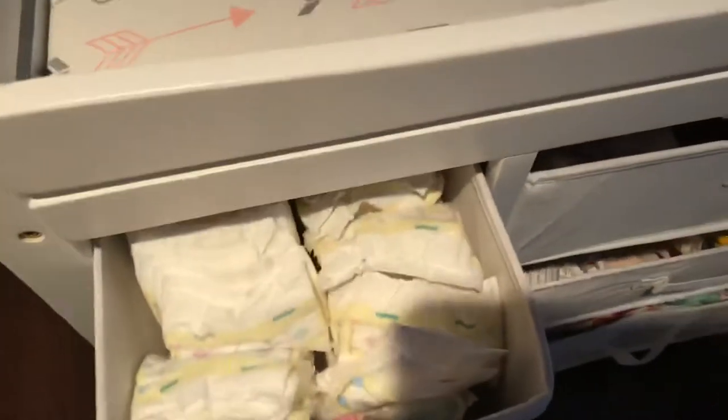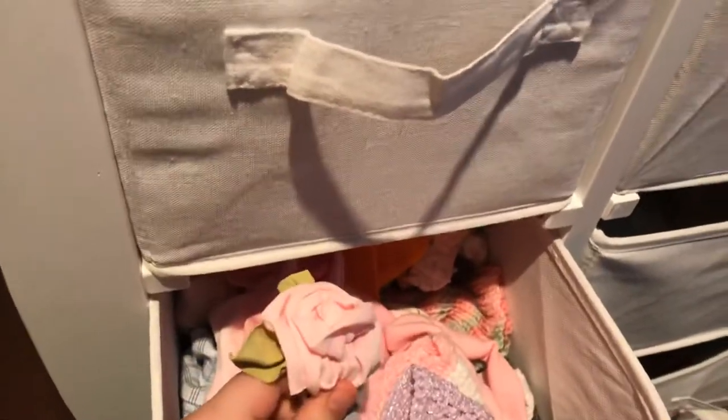Look at the pad. I have to get a new pad for it, because this pad isn't good. Do you see how thin that is? But yeah, it's good. I just have these babies. And then right here are all their diapers. And then here are their hats and their bows and things. I'm so sorry, I told you this is bad quality. I'm just filming on something.